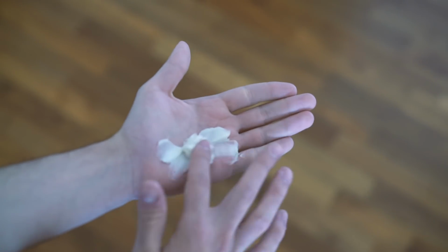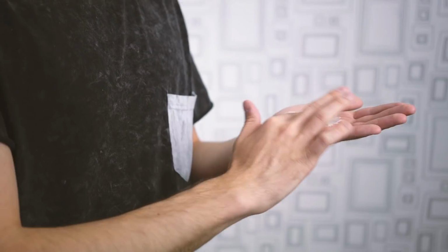It's a super weird consistency. It's very creamy, very lightweight. It doesn't feel like it would really do that much. When you first put it in your hair, it feels really watery, but after a couple of minutes, it starts to firm up, and this is the final result. I gotta say, the results are reliable, good hold, and a true matte finish.